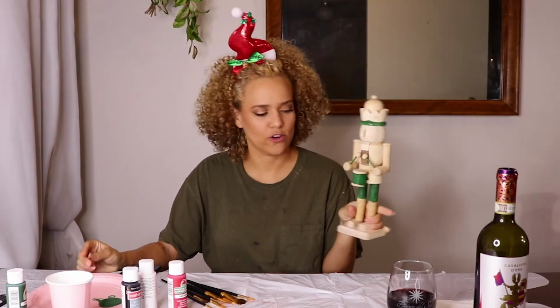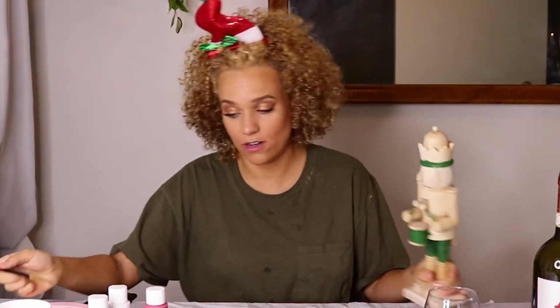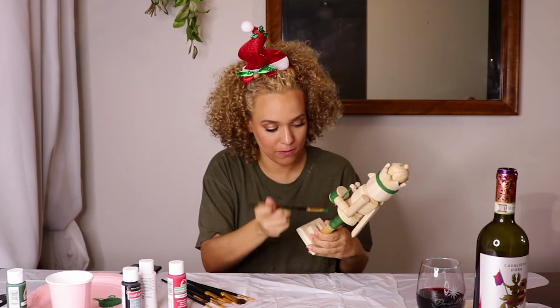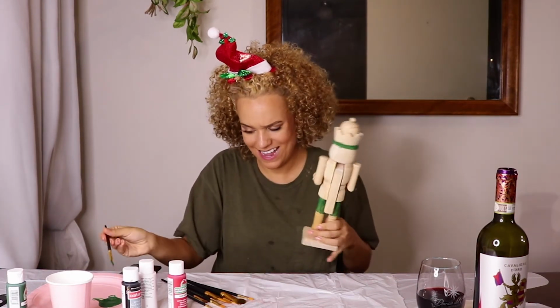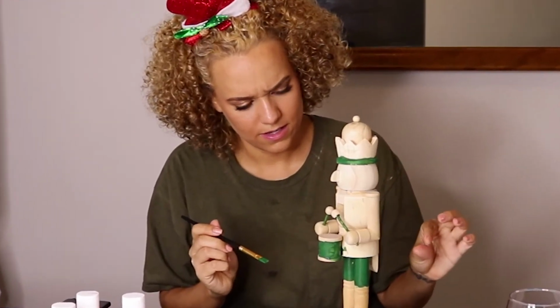So here's all our green. I think it's almost pretty dry in the first areas that I did. So while I still have green on my brush, oh, this is gonna be rough. While I still have green on my brush, I'm going to paint over that again and give it a little second coat. Oh, this is like handcrafted from Italy. Wait, what color should his?